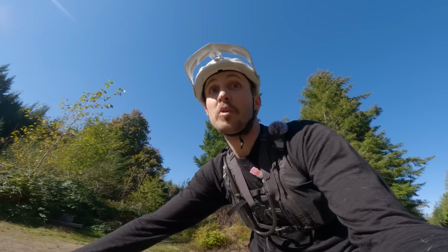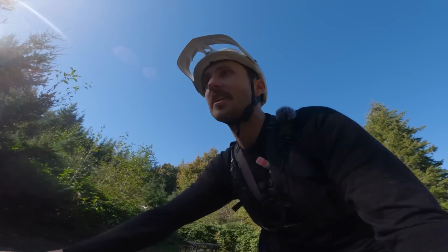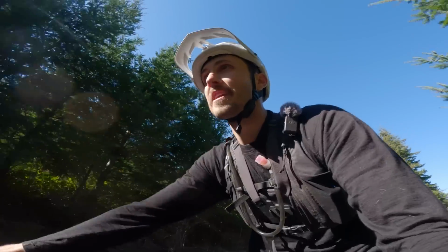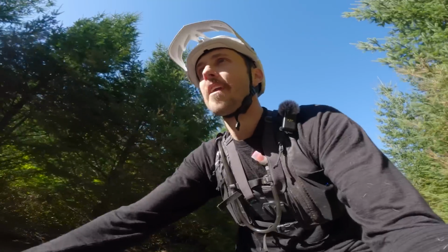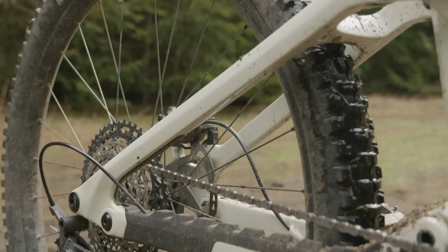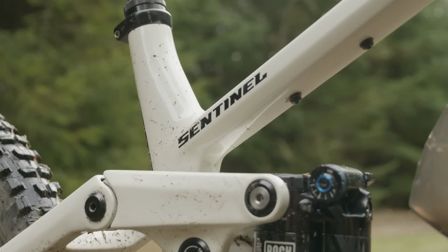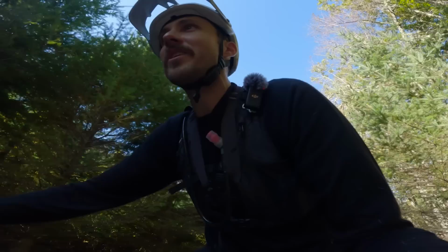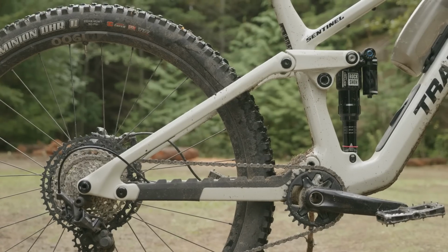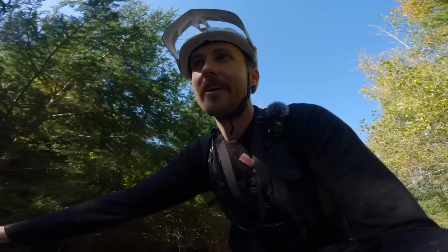The biggest and most exciting change to the geometry on the new Sentinel is the size specific rear end. So previous model, small through double XL, had a 440 chainstay. On the new model, small and mediums get a 442 rear end, and the large, XL and double XL get a 448 rear end. They've tuned that rear end to fit different sized riders more specifically and give them a more similar ride across the entire range.